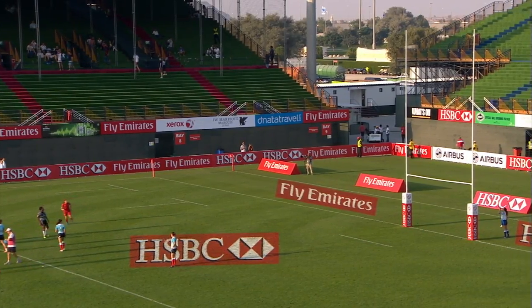So that was the try. This was the conversion attempt that just drifted wide. So 5 points to nil, France with the lead.